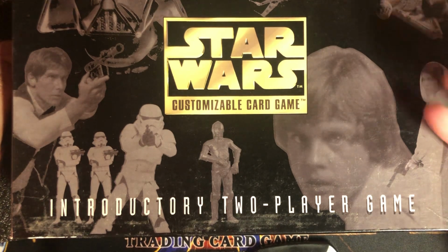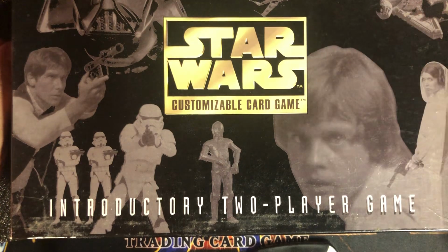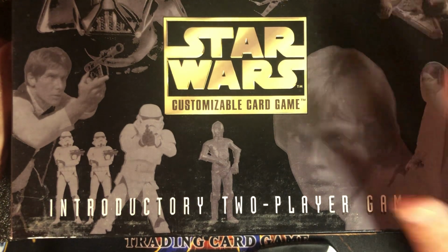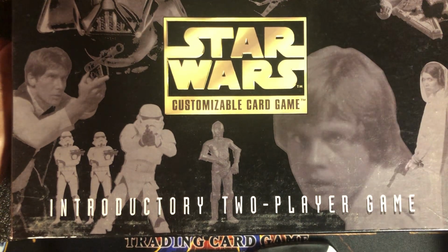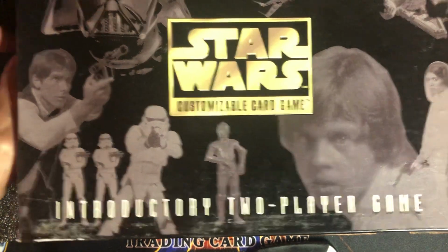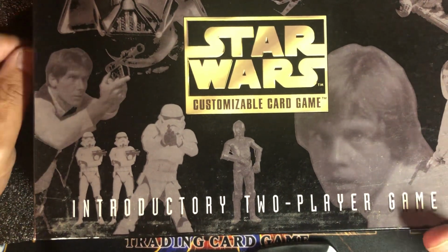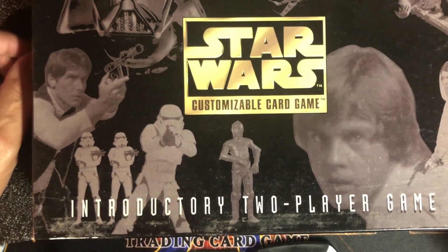And I believe there's also a Star Wars Living Card Game, which is one where you just buy all the cards. There's no collecting. You build the deck and then you play. So yeah, it's fun. Anyways, I just thought I'd show this off. This is a neat old piece of card gaming history that's kind of fun.